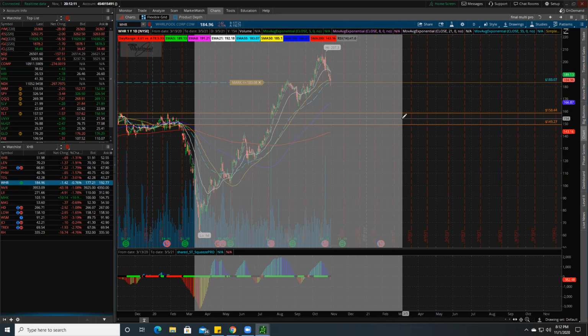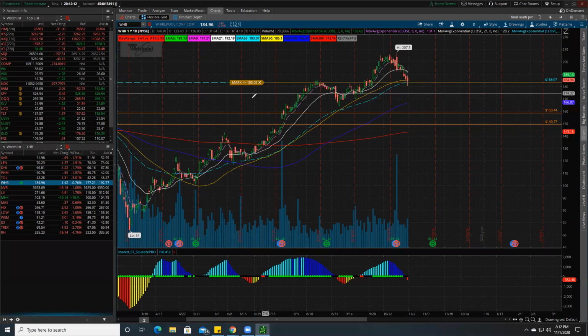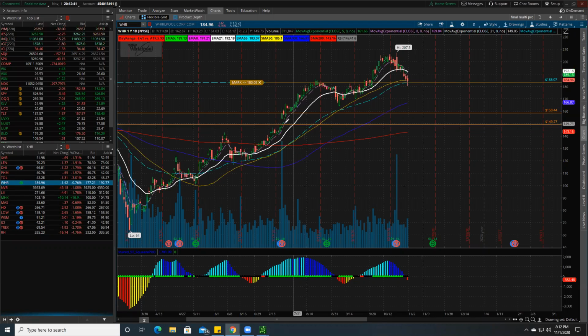Okay, so what do we know? We know on Whirlpool, we got the 55 right here. For those of you that trade with me now, you know I look at the 55 and the 50 very strongly. If we cannot hold above the 50, we are probably going to break the 55. That will be our entrance. We know we broke it and tested it on Friday. A close below it would be our entry. What will we be looking for? We'll be looking for the 100-day, and then possibly Whirlpool has room all the way down to this 149.27, which would be this gap fill.